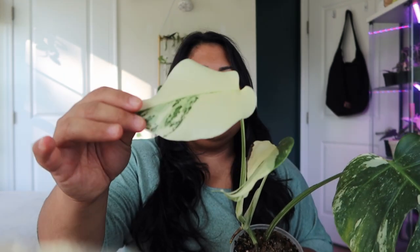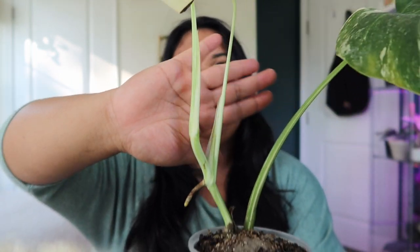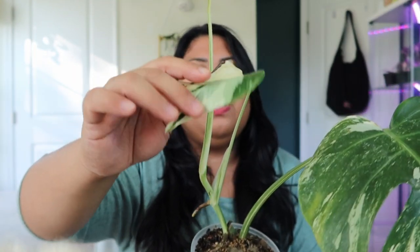Wonder if you spend the winter all alone. This is the Monstera albo. As you can see with the new leaf, it is so white with very little green on it, and it has a new growth popping in, and this one as well, although this part is already starting to brown, which I expect from a Monstera albo.